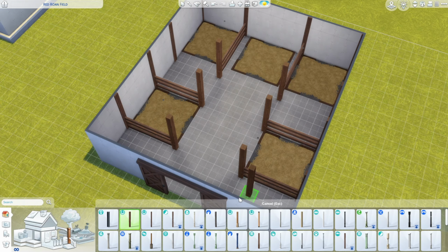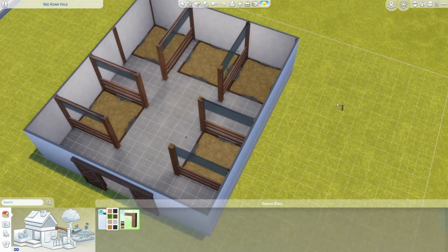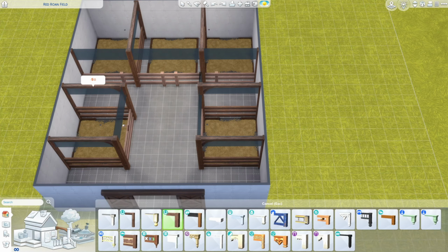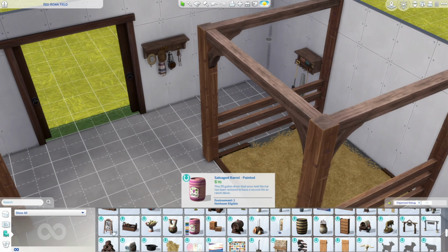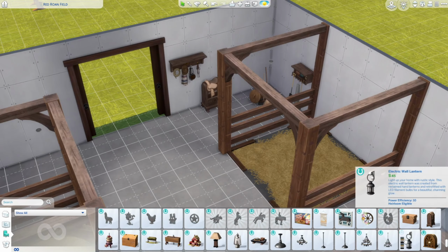So here we are in the barn, just placing down some horse beds and some pillars. I wanted to put in some spandrels and some fencing. I wanted also to keep it very accessible for the horses. I wanted them to be able to get in and move around easily, get to the beds to lay down, also get to the water troughs and the hay troughs so they could eat and hang out and relax.